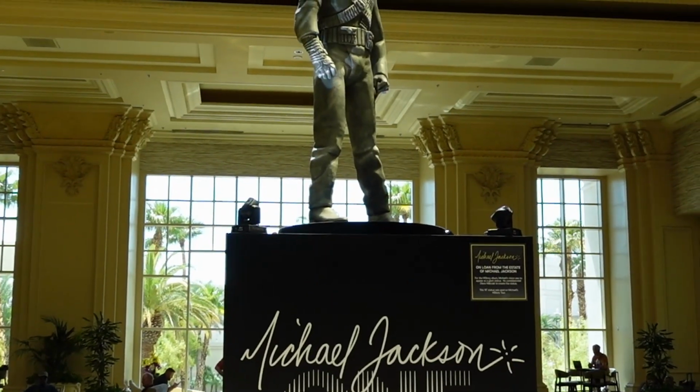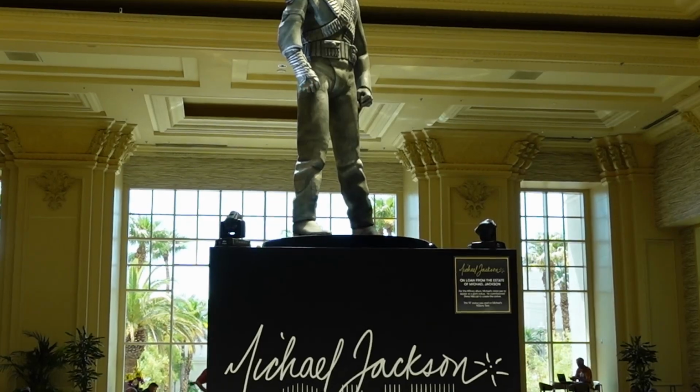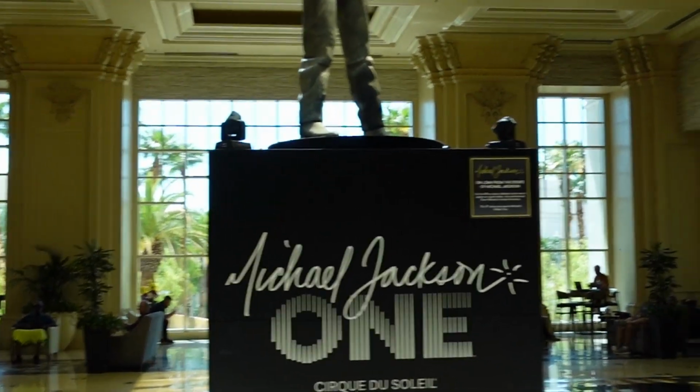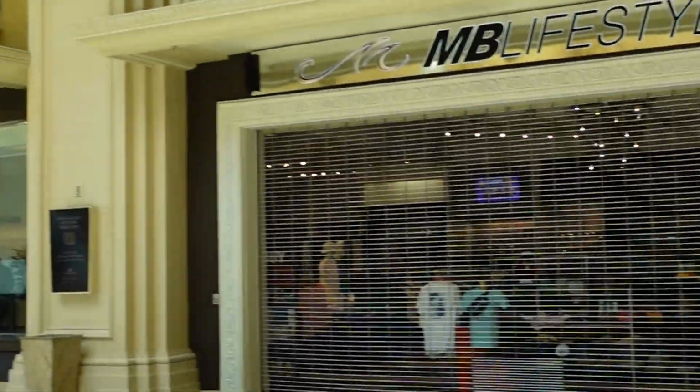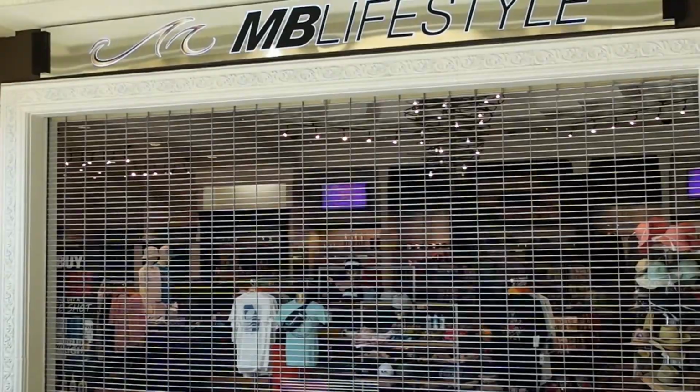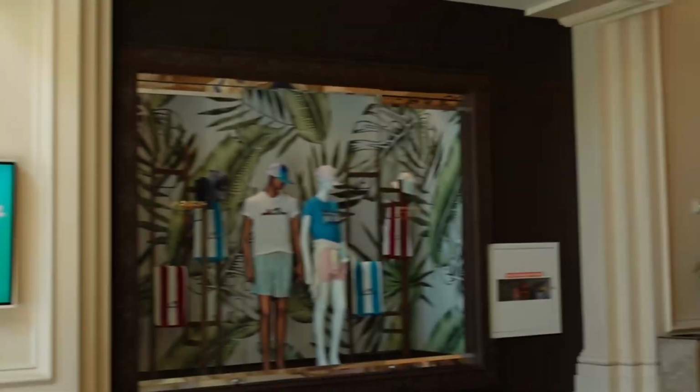They also have Michael Jackson ONE here at the Mandalay Bay, which is a Cirque du Soleil show. They have MLB Lifestyle right here, right when you come out of registration. But it looks like it's closed right now, so we're gonna keep going over this way.